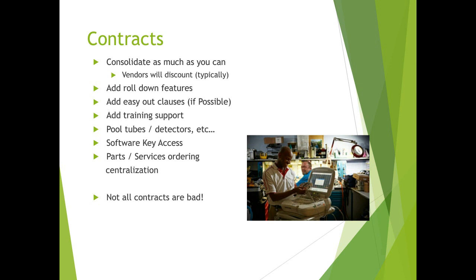Add training support. Make sure that is in there so that they will train your folks. If you can, when you're looking at your contracts, do tube pools and detector pools. If you have individual contracts and you have tubes and detectors covered, you're basically buying a tube and detector for each unit every year, essentially. So if you can pool them, that's easier to do. We have 16 cath labs. I have 3 detectors or tubes a year, actually 2 this year. So after that, I get a significant discount. Just look at that, because that's my typical usage in a year.